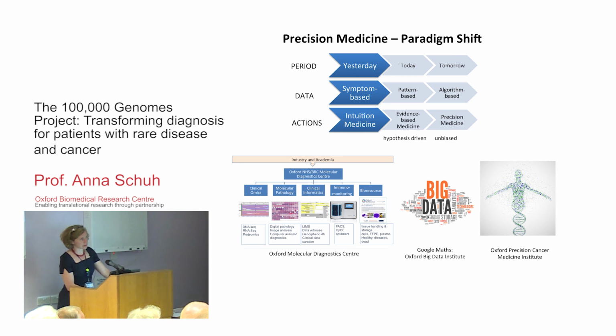And then the Oxford Precision Cancer Medicine Institute, that will hopefully go up onto one of the car parks, and then we have even fewer car parks on the Old Road campus. But essentially, that Precision Cancer Medicine Institute will focus specifically on doing precision medicine using genomic testing and other testing to then target the right treatment to the right patient at the right time.